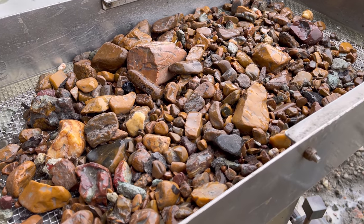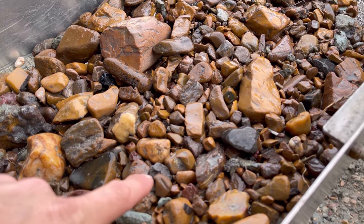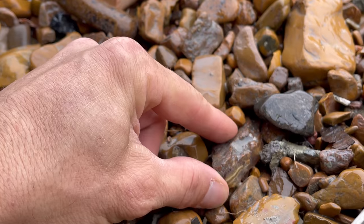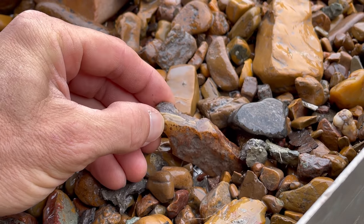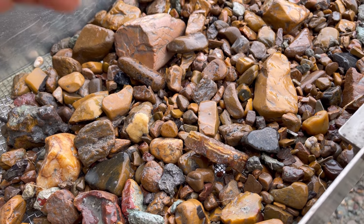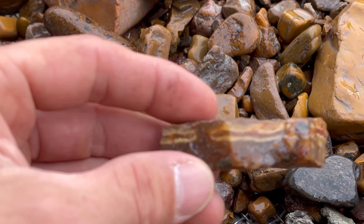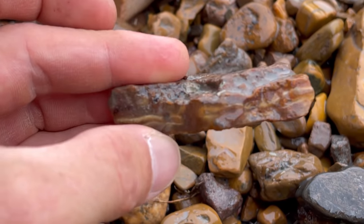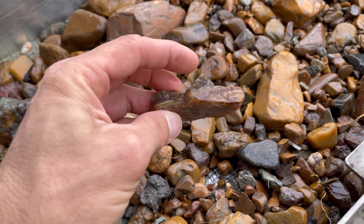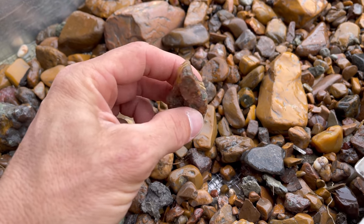Okay, bucket 13. And a really pretty piece of agate popped up. Check out that agate. Got some good detail. Maybe our diamonds will have some good detail since it's not burned up.